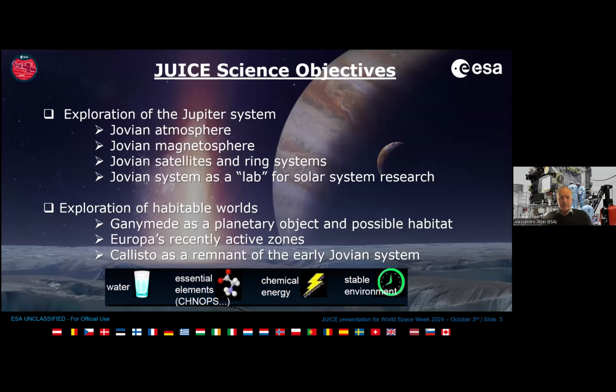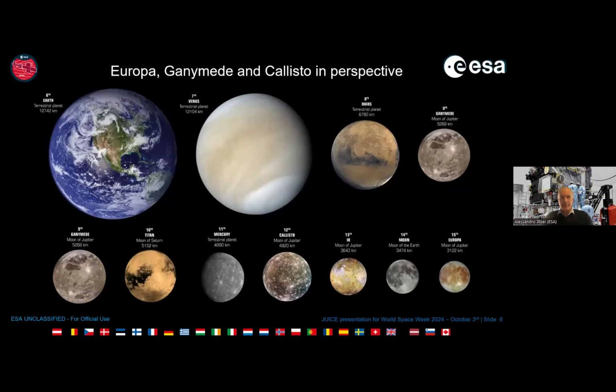And when we're talking about habitable worlds, it's not that we're going to look for actual life, but we are going to look for the indicators of life, the building blocks that we need for life as we know it. So the water, essential elements, the energy itself, and a stable environment. So these are things that we are going to study with JUICE.